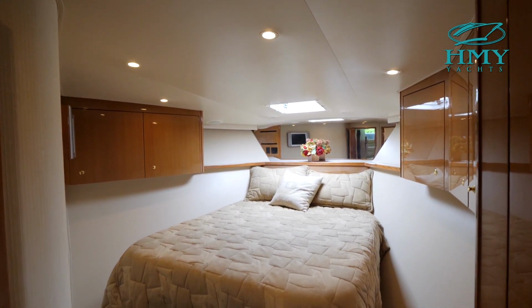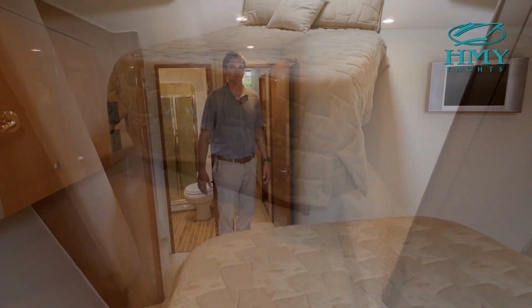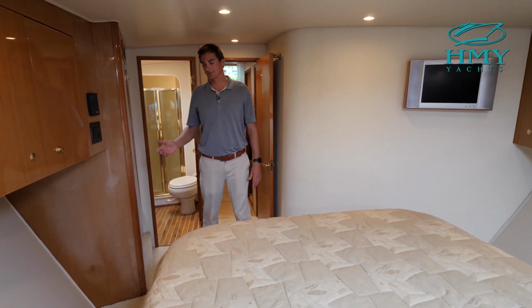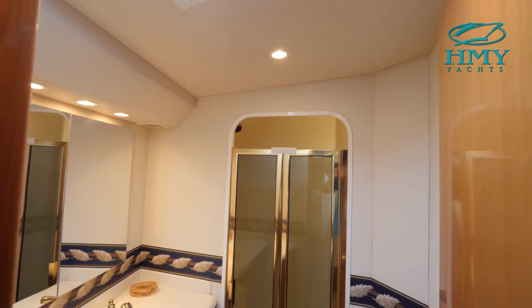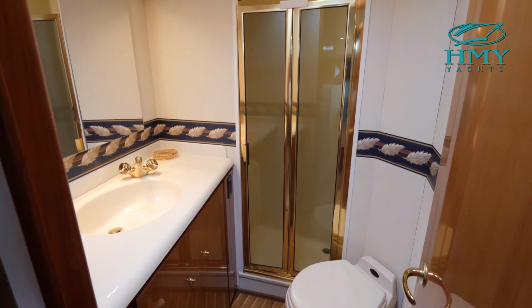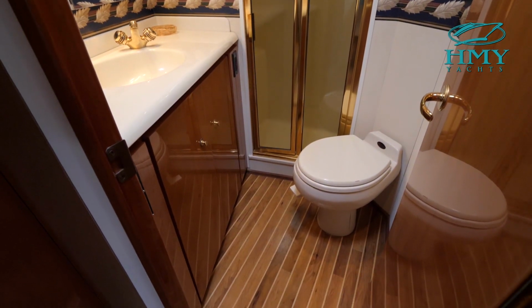Further moving forward to the front of the boat, we come into the master stateroom, and with this specific configuration, allows it to be a little bit wider, more cabinetry, larger hanging locker, and then direct access to the master stateroom head, larger of the two heads on the boat. It does have a nice larger size vanity and walk-in shower with its own private access from the master stateroom.